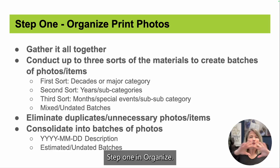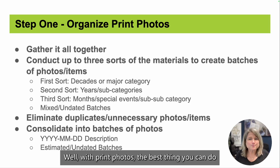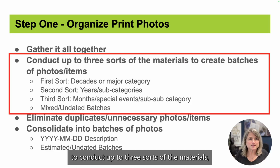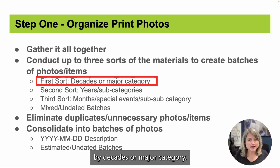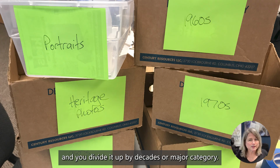Step 1 in organize, remember I talked about organizing chronologically. Well, with print photos, the best thing you can do is gather it all together in one place. Then you are going to conduct up to 3 sorts of the materials, because our goal is to create batches of photos or items. So the first sort, you're going to divide everything up by decades or major category. You go through everything and you divide it up by decades or major category.